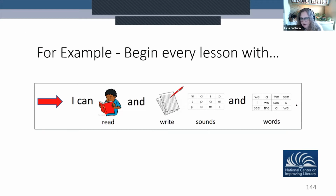So here are some very simple examples. Begin every lesson with intention. So I can read and write sounds and words. What are we going to do today, everybody? We're going to read and write sounds and words. I want you to focus on something we're accomplishing, and every lesson we might be doing that.